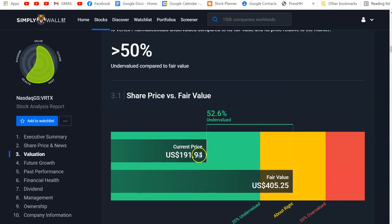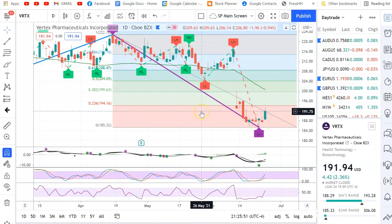Strong stock. Current price is 191. Fair market value 405. Lots of room to go. 50% undervalued. I think Vertex Pharmaceuticals is a buy. Target at least 200, this Fibonacci level or this Fibonacci level. Lots of room to go.